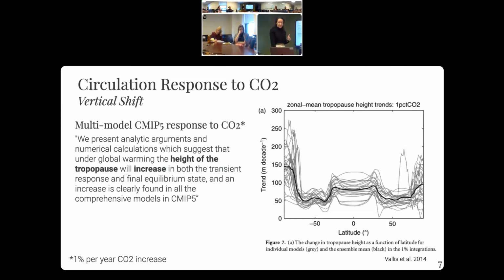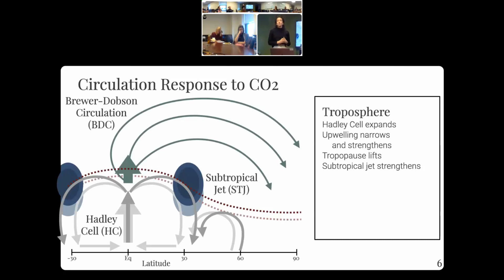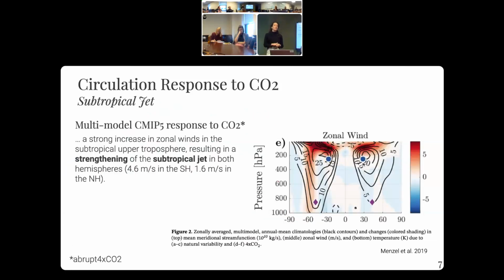Not only will we see that increase in height of the tropospheric circulation, we also see a strengthening of the subtropical jet. My previous work focused a lot on this response of the subtropical jet to CO2. This plot is showing the zonal wind's response to an abrupt quadrupling of CO2. And so the subtropical jet strengthens by about 5 meters per second in the southern hemisphere and 1.6 in the northern hemisphere.